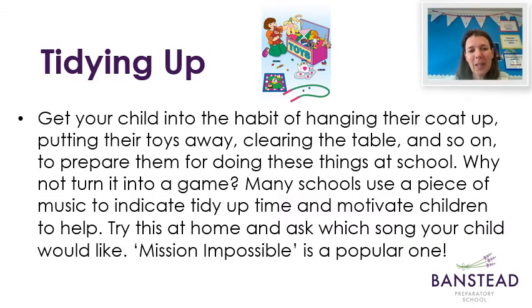Tidying up. Get your child into the habit of helping you to tidy up. When they walk in through the door, hanging their coat up, not just taking it off and leaving it on the floor. When they've had lots of toys out, getting them to put them away. All of these things will help them in preparation to when we do tidying up at school or when they come in to put their coat on their peg and their bag in the box. Sometimes we use a piece of music and they know that when they hear this piece of music, they have to tidy up. Try it at home. It's lots of fun.